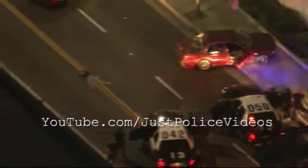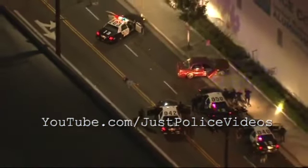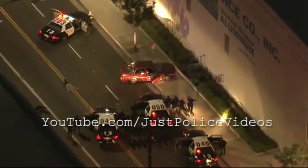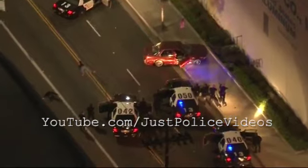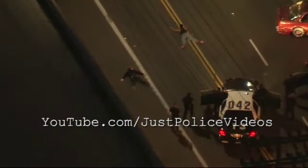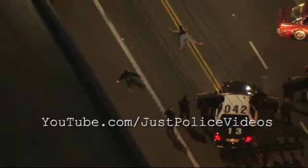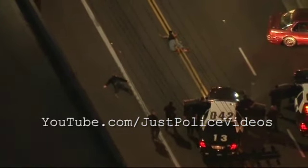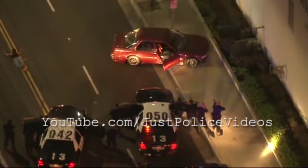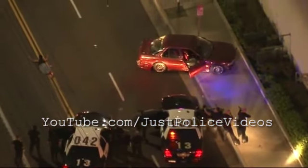The officers, though, they still have their weapons trained on the vehicle. The windows are not tinted, so my guess is perhaps they see a third person inside the car. The driver now out, the front passenger out as well. But these officers, we haven't seen any kind of relaxed mood as of yet. Possibly one person still inside that car. The male driver and female passenger are laying out there on the road on Santa Fe in the city of Vernon, but the officers still have their weapons pointed at the car, so I'm wondering if there's somebody in that back seat.